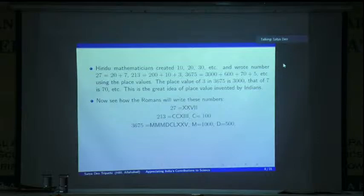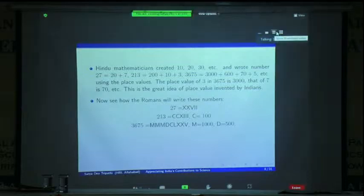So from this you can see that if you have a large number, it is very easy to write using a place value system. And if you want to write the same large number using Roman symbols, then you'll be in trouble. That will be very complicated. So that actually tells you the beauty of the place value system, which was discovered by Indian mathematicians. And this was actually one discovery for which the whole world is indebted to Hindu mathematicians.